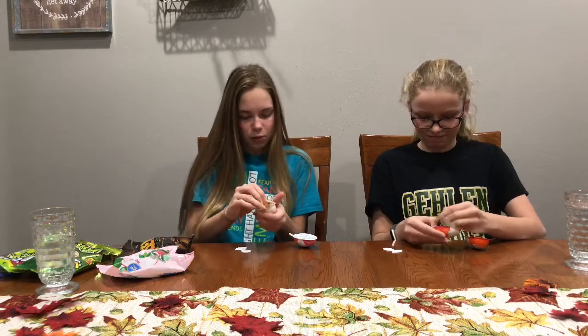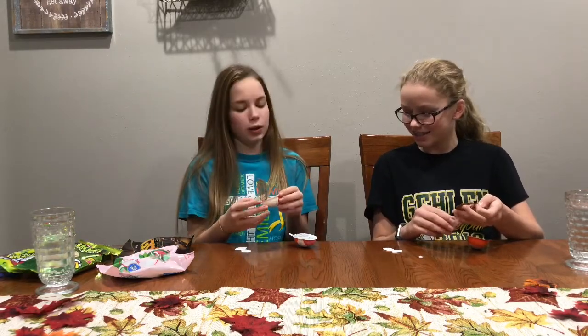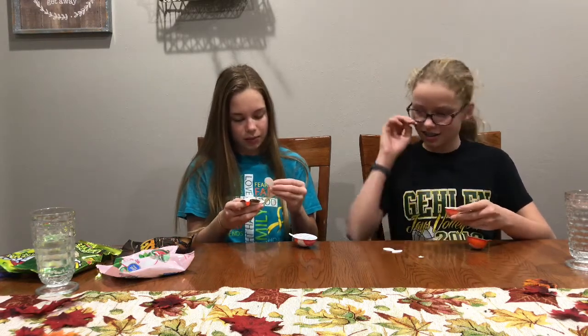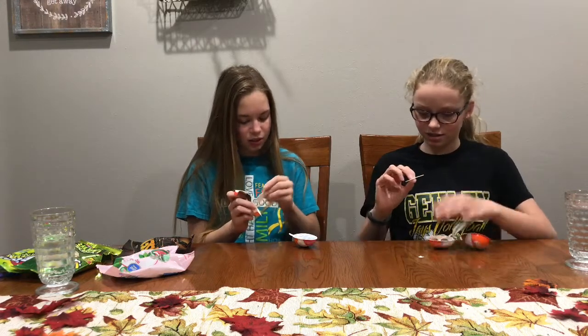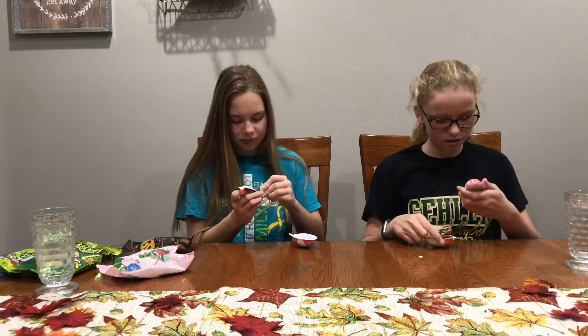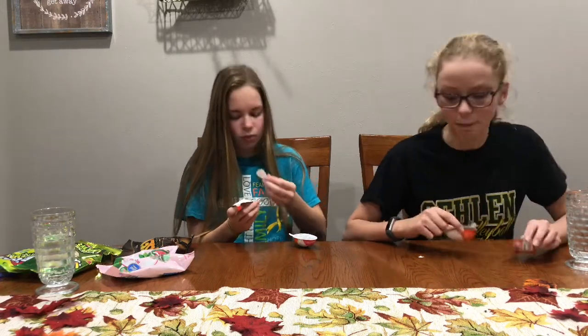I've never had one of these before. Ooh, this is a yummy side. Did you just eat it? Yeah. But is this the right way? I think it's this way. What is this thing? It's a wafer. It says, sweet cream topped with cocoa wafer bites.